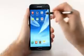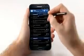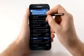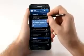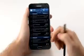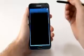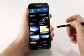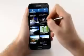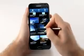So let me open up my email account, and in here I can hover over an email to see the subject or the body of the email. Very convenient. Additionally, I can use Air View to preview videos. So I open up my video gallery, and from my live video list, I can hover over a video and it will start playing. Here again.